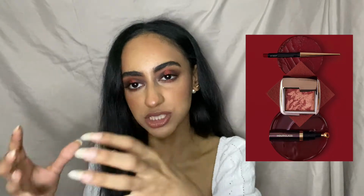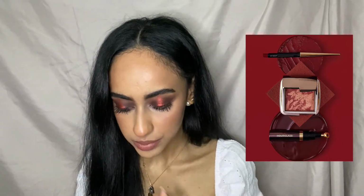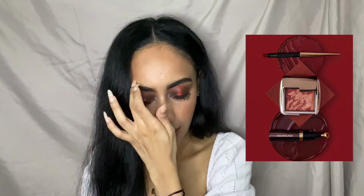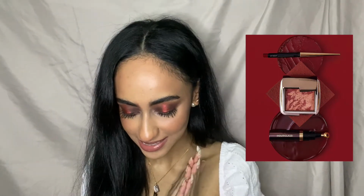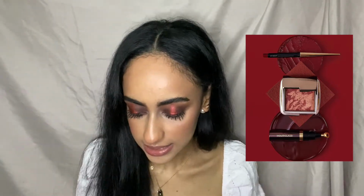Okay, next thing is Hourglass are coming out with a collection called At Night, and they're basically taking one shade and having different kinds of products. So they have a lip treatment oil, a blush, and a lipstick, and I like the color of the blush a lot. It's a dark red. I like it. It's such a perfect time to come out with a red blush because, say it with me, winter and fall. Can't wait for that. And it's gonna be available August 12.